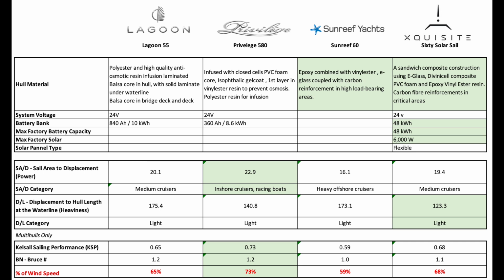But I would like to point out that I've heard a lot of people poo-poo the Privilege as an underperformer, or seem to lump it together with Lagoons or production cats, and that's just not the case. The Privilege is a good sailor. It's not a racing boat, but it's not a lead sled in any shape or form.